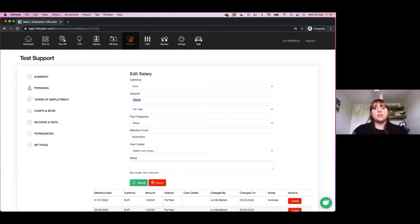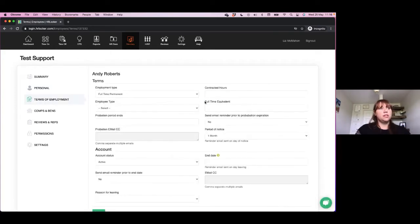And what does the full-time equivalent mean? I'll just go back to the terms of employment here. The full-time equivalent is here. It is a manual calculation you should do. Say, for example, you have to report on how many employees you have, sometimes for government reporting or government grants. You may need to say how many full-time equivalents you have.